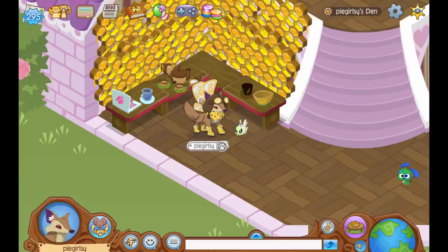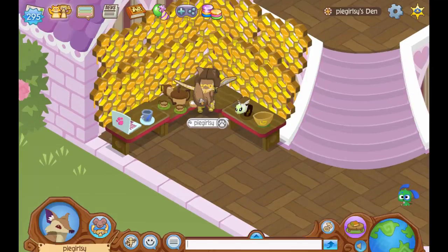So I just made this kind of little table setup. This is obviously not probably the best way you could do it. It replaces the old wallpaper and it looks just really good. And actually in my other den I'll show you, I did the exact same thing. And I think it's something that really spices up your den.